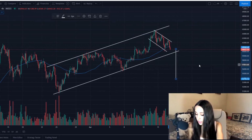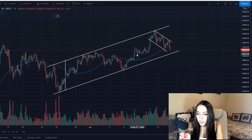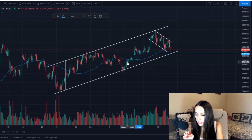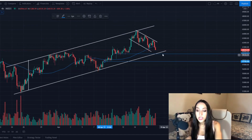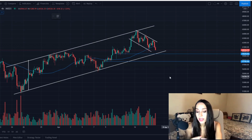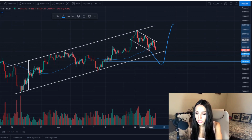But actually, I don't think that this is going to happen, because we have a very, very strong support line at this area right here at about $59,000, and then the next strong support line as well in this area right here, which is $57,000. So this support area right here is pretty strong, so chances are we will not go very soon to the $53,000 area. If this would be the case, then we might potentially test this area right here, and then we might see a move to the upside.